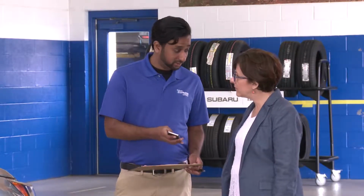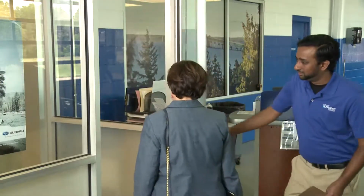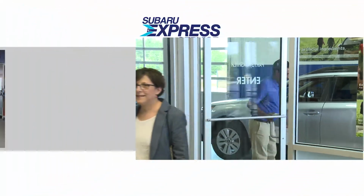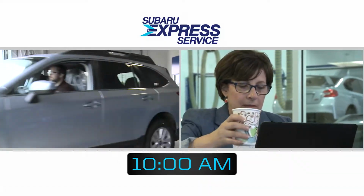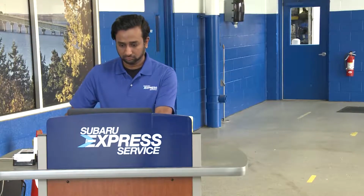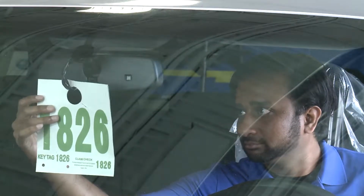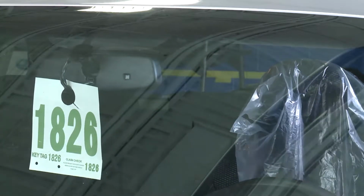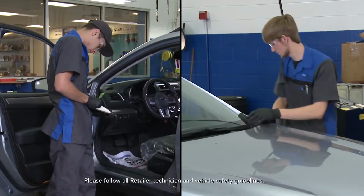The ESR communicates a promised vehicle completion time, adds the protective seat covers and floor mats, and directs the customer to the lounge. At the same time, the vehicle is moved to the Express service bay or to a dedicated staging area if necessary. The ESR uses a quick write-up sheet to gather the necessary information for the repair order, and the MPI form stays in the vehicle. The team is now engaged in an efficient, choreographed process.